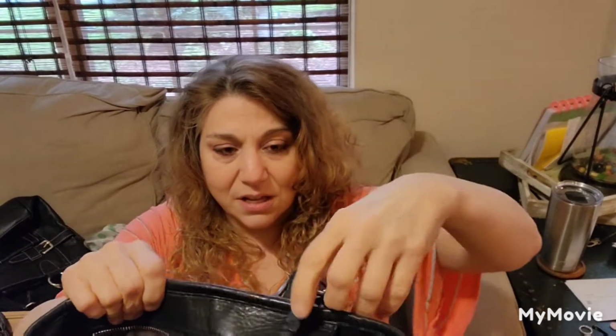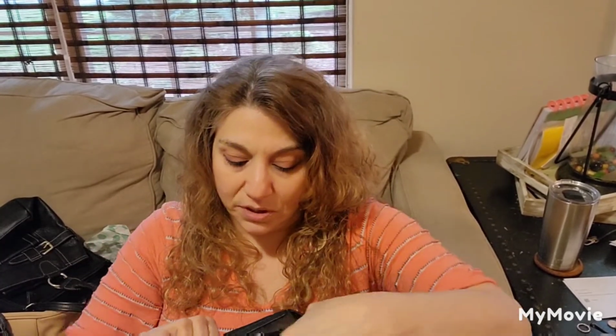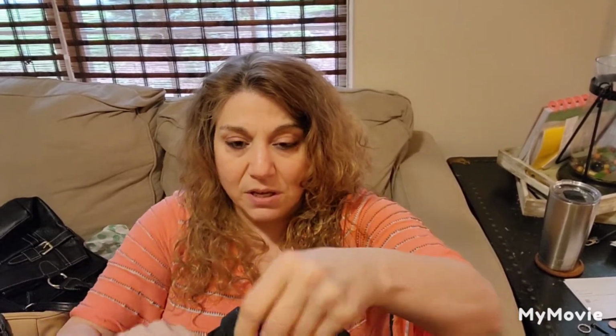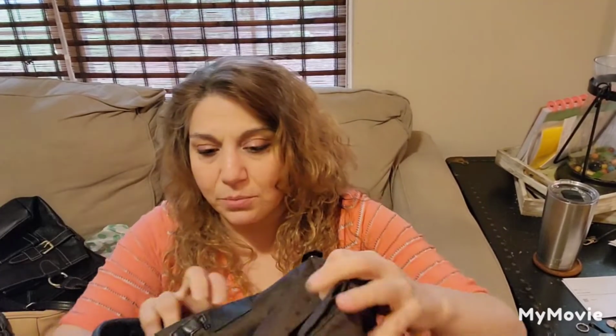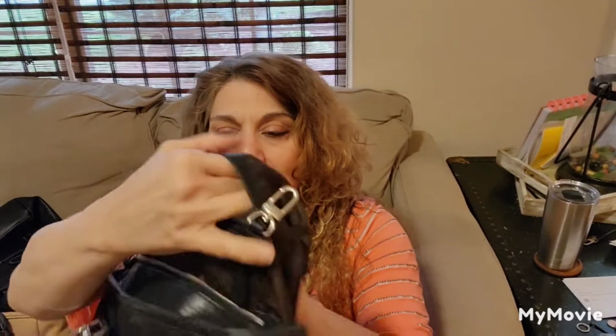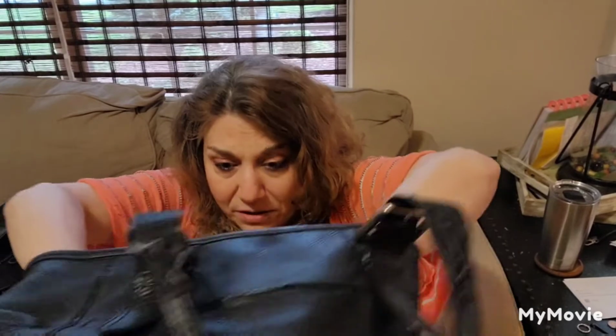It does have the little, oh no, I thought that was a key thing. Oh, that's part of the zipper. Okay. So there is one zipper compartment. Make sure that all the zippers work. There's one of the pockets, and it has a little snap closure. Whatever you want to put in there. Another little pocket. Okay, it's Cole Haan. I don't think the camera's picking it up, but yeah, the tag does say Cole Haan. So decent bag, nice bag, leather.